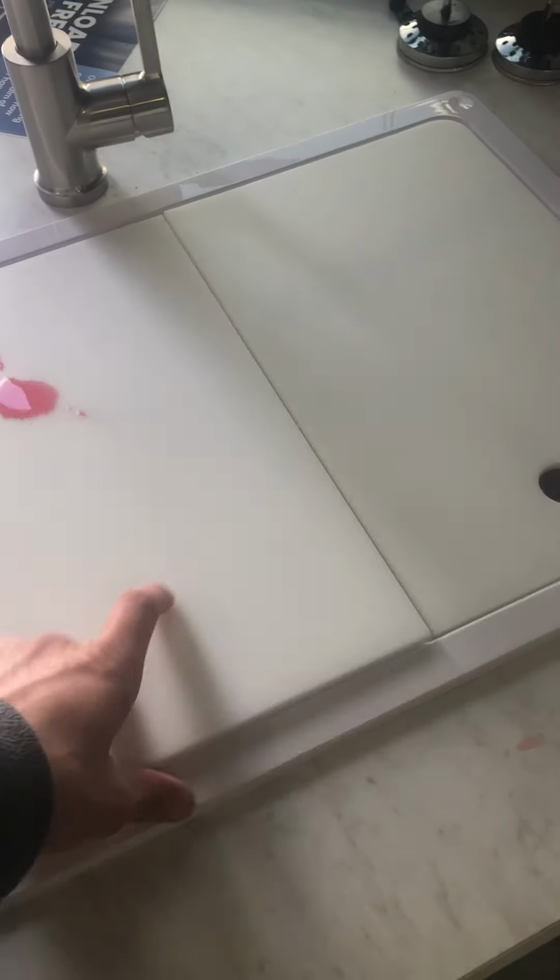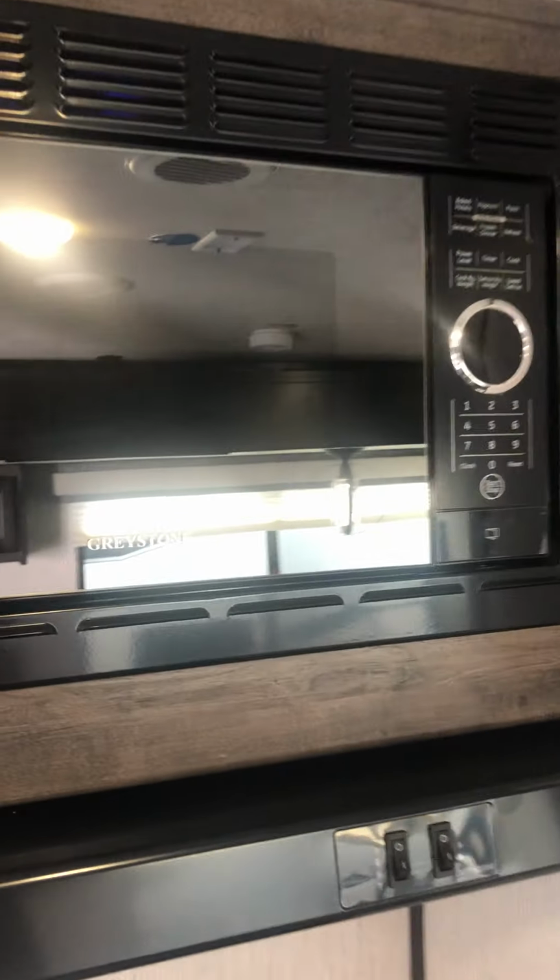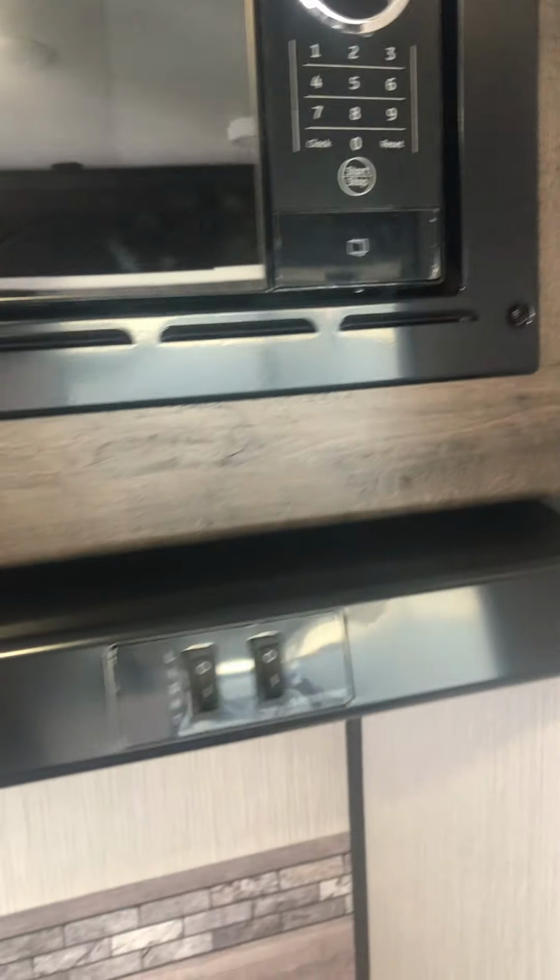But these backsplashes are really nice. Obviously, you don't want to ruin the wall back there, the fixture, if you will. So that just makes sure that you don't have any grease or oil or anything popping on that wall. You do have twin sinks here, which is definitely nice. Clean dirty dishes, or allowing yourself to still be able to clean your hands with the sink full of dirty dishes. Graystone microwave here.